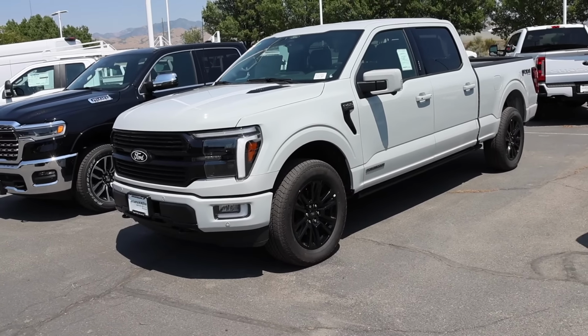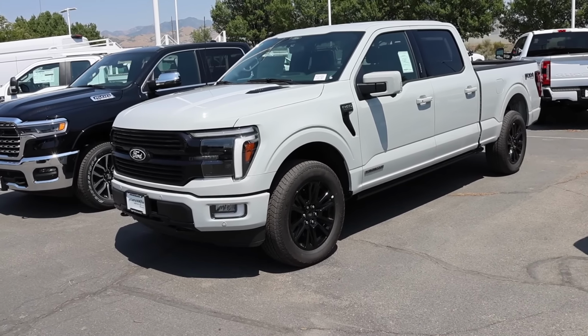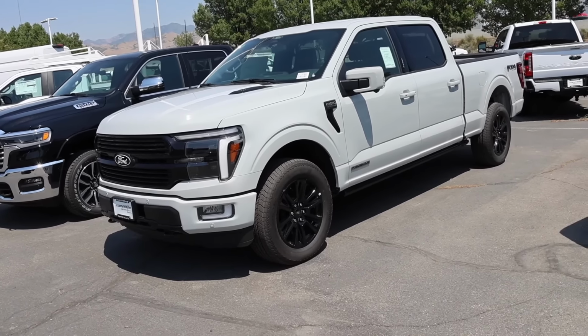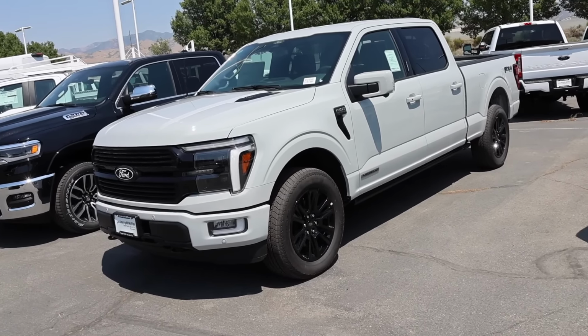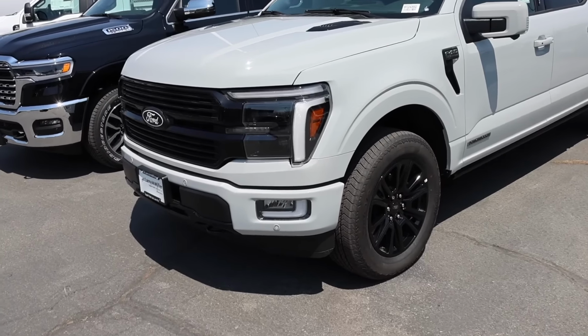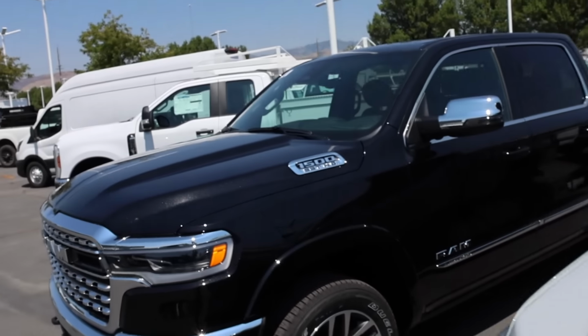It comes standard with the blackout. So if you don't want it, you would have to go to the level 3 equipment group, which is basically the limited Platinum, I guess you could call it. And I think more people are going to prefer this because it comes standard. You don't have to pay extra for it. And they do give you some nice designs for the hood. And then here's the hood for that Ram.